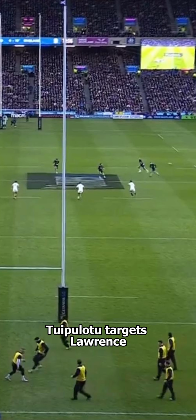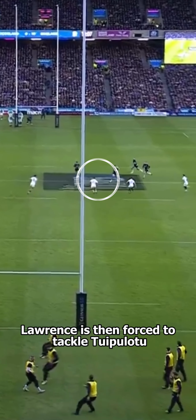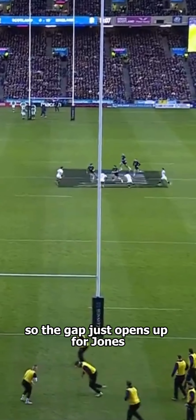Tua Bulotu targets Lawrence instead of Ford, who becomes redundant in defence. Lawrence is then forced to tackle Tua Bulotu, and Hugh Jones just shifts into the next gap. Slade is just sticking to the plan and shooting out the back, so the gap just opens up for Jones.